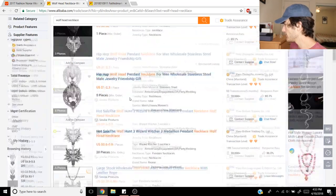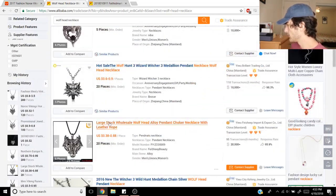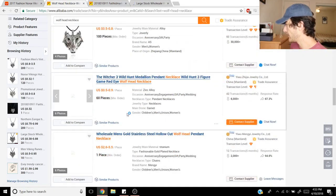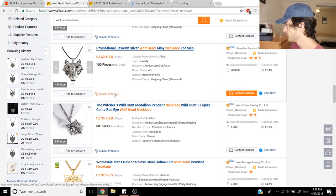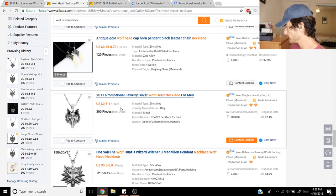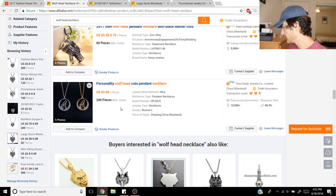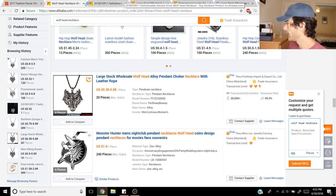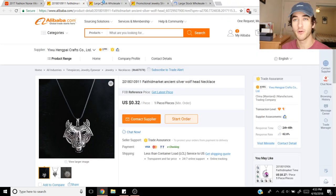I didn't click on this one already, so we'll go ahead and click on this one. Keep scrolling down, we see this one right here, and then we keep going down. I'm going to add a fourth one just to get a good look at things. And here's one right here. Boom. Okay. So I've got 4 wolf necklaces that we're going to be comparing.